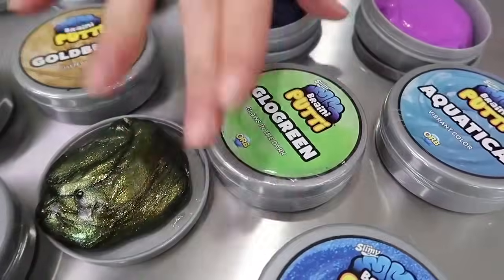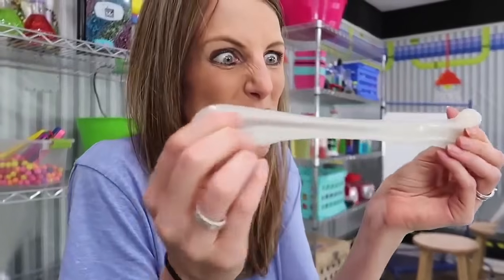Snap! Snap! Snap! Ooh, glow green! This one glows in the dark? I wonder if there's a light switch in here somewhere so I can test it out.